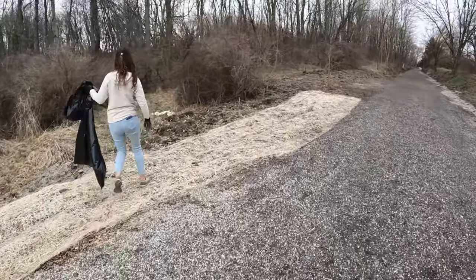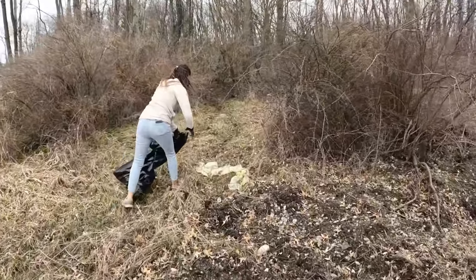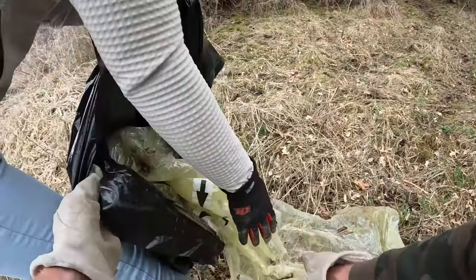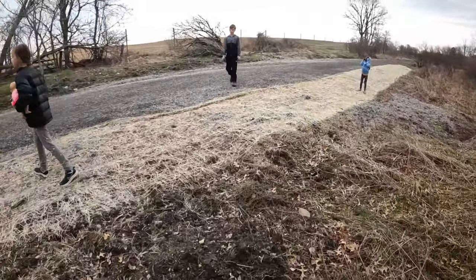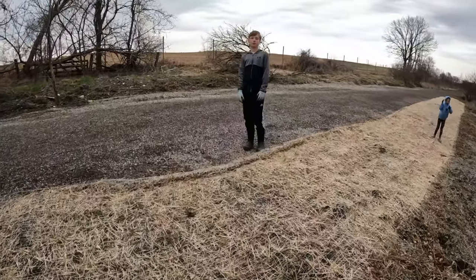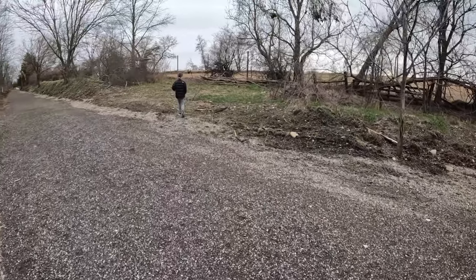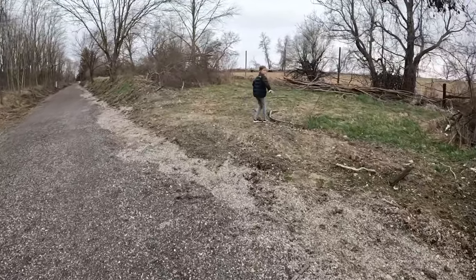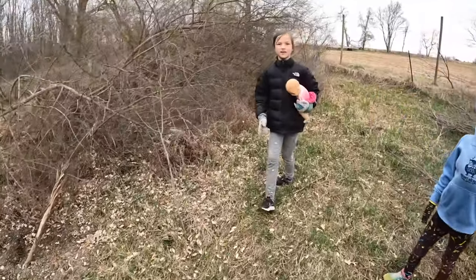Oh yeah, big old piece of plastic over here. Nice one, you're opening the bag. Construction material. I found some trash in the field. Oh yeah, but that's private property though. We'll stay out of there. Nice job, Olivia. Oh yeah, Mountain Dew. Oh yeah, Gatorade. We'll get that out of there.